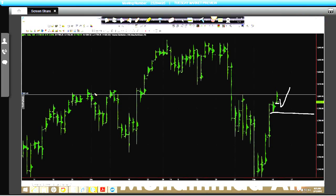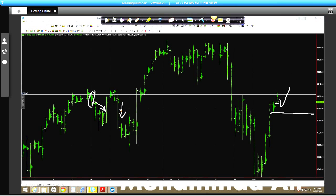You'll notice on all of these moves down, when these moves down started, they all occurred when we broke one timing, and you had plenty of time to get in on the downside, so you don't have to press it. Now, we could get a long liquidation like this, but they're rare, the long liquidations, and usually they open with an open drive lower.